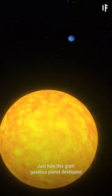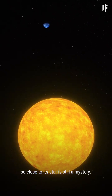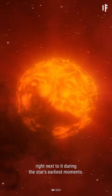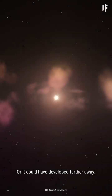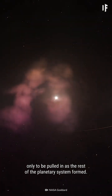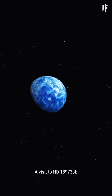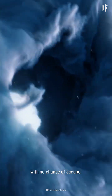Just how this giant gaseous planet developed so close to its star is still a mystery. One theory is that HD 189733b formed right next to it during the star's earliest moments. Or it could have developed further away, only to be pulled in as the rest of the planetary system formed. But there's one thing we know for sure. A visit to HD 189733b would be a plunge into hell with no chance of escape.